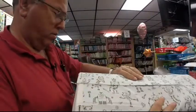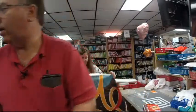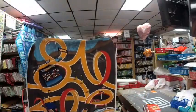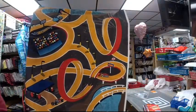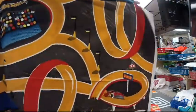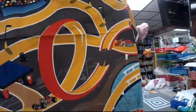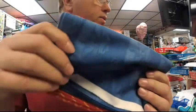Who did this? Did Patrick Lose do this? I think he did all the other ones earlier. Yes, he did. Okay, this is a Hot Wheels panel. This panel goes with the fabrics that Ken fixed, and he's going to show you the fabrics. I got it all ready the other night. I think maybe we showed you this panel once, but nobody's bought it, so I'm thinking maybe you missed out. Don't you love your grandchildren? This is for your grandchildren.